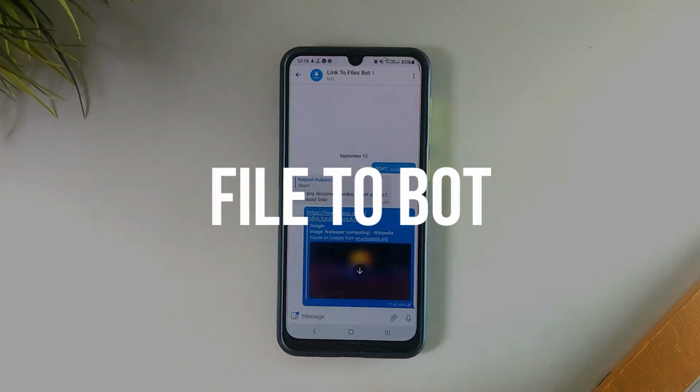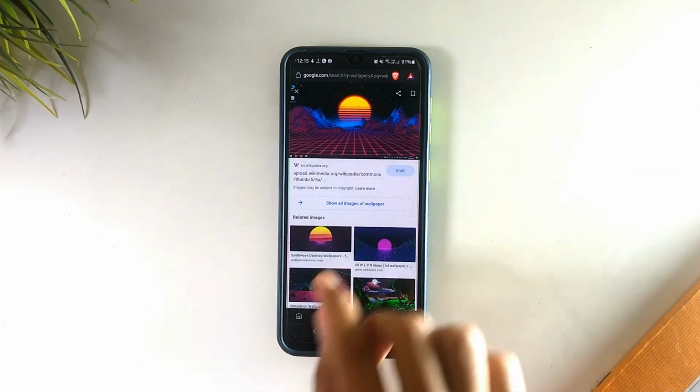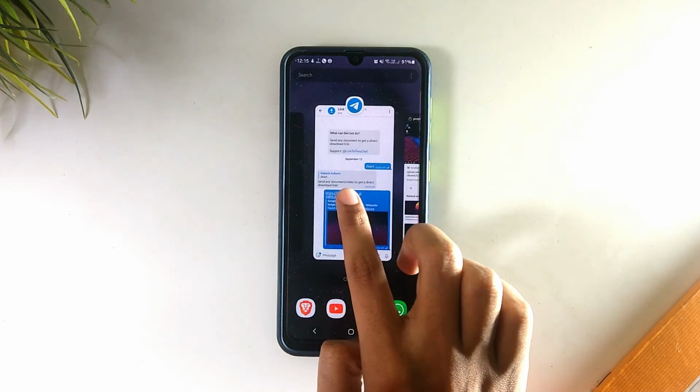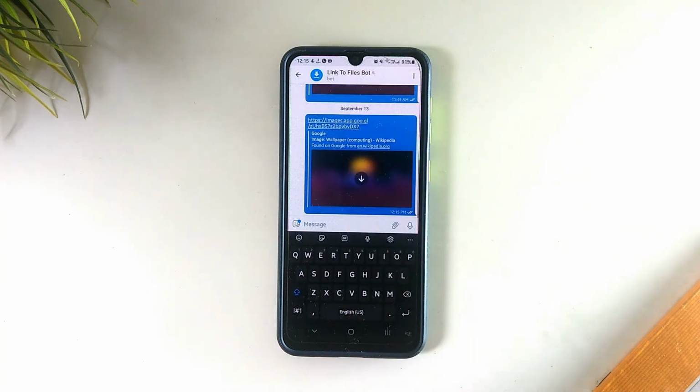Second, File to Bot. Telegram allows you to send up to 2 GB of files in a chat. File to Bot allows you to save files in the cloud in different categories. A link to a specific file can also be created for others to download. Anyone with the link can view and download the stored file from Telegram.